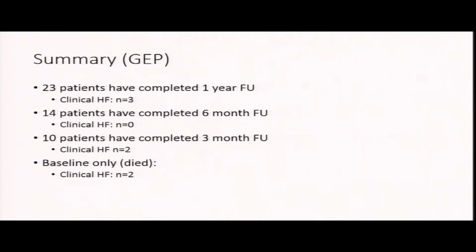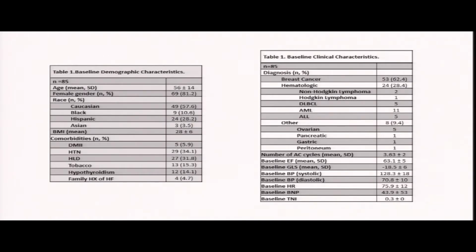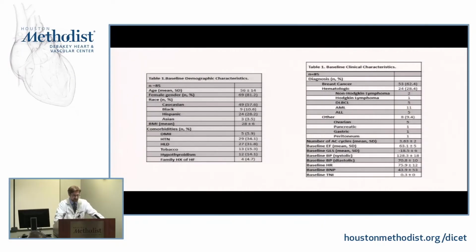23 that have completed a 1-year follow-up, 2 that have passed away, unfortunately, and we don't have their follow-up biomarker data because they died before they could get it, and 2 that have so far completed 3 months of data. Looking at their baseline characteristics, the average age is 56, mainly female. Race is mainly Caucasian, 28% Hispanic, 10% African American. So the comorbidities, about 1/3 of them had hypertension and hyperlipidemia, and 15% tobacco, and 5% with a family history of heart failure.